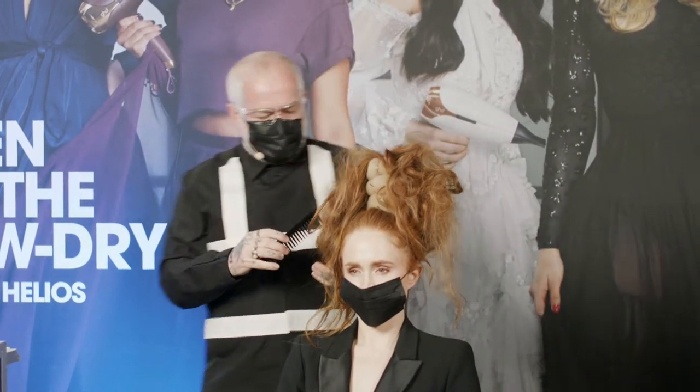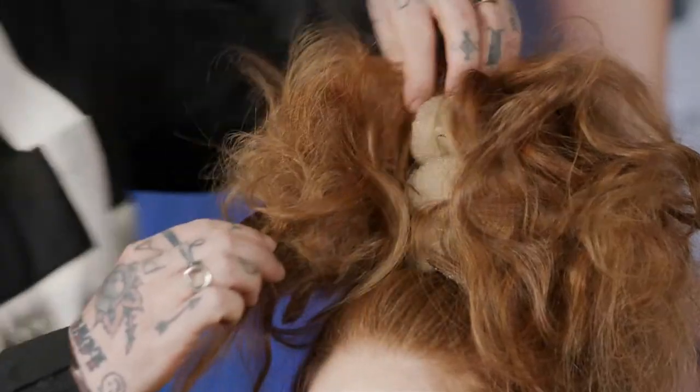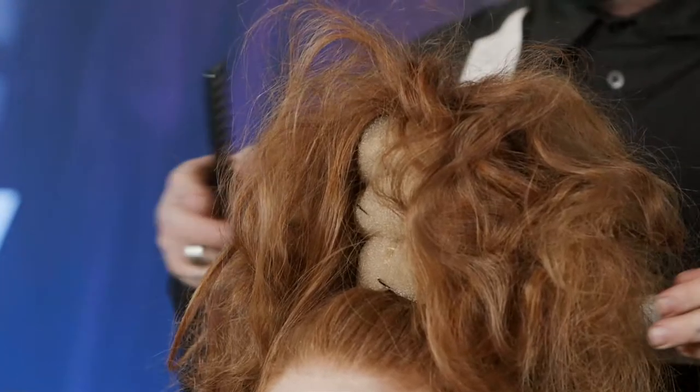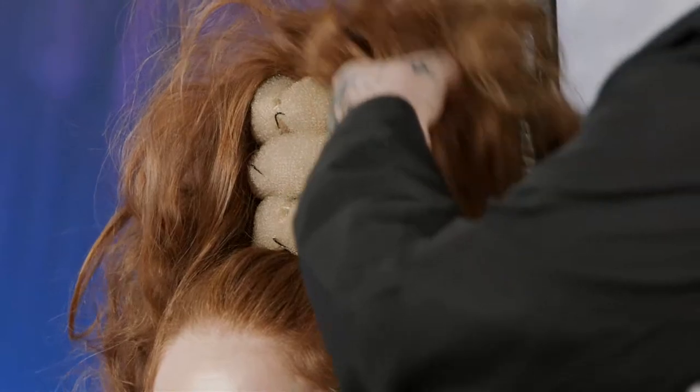And again, what you can see here, as I start to shape the hair, everybody knows how much I love Brigitte Bardot, and because I've not been doing so much hair of late, it's so nice to be back doing hair.